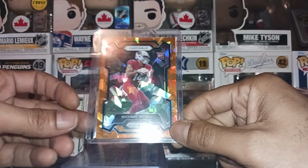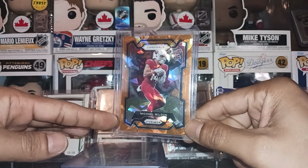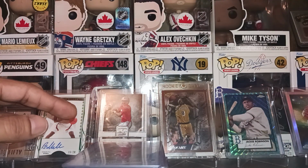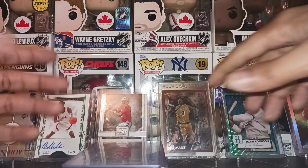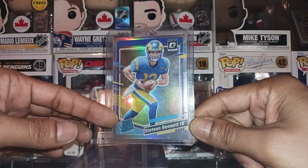We got the Arizona Michael Wilson Orange Crack Prism. I was picking through the cards as usual. I stopped by his booth and we talked, and he was like, "Yo, I got some wrestling stuff for you. Go through it. Some stuff from football, basketball." I'm going through it. Stetson Bennett Optic Silver.